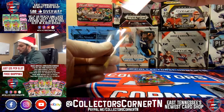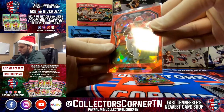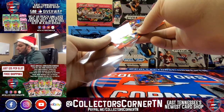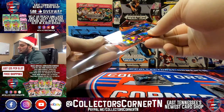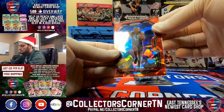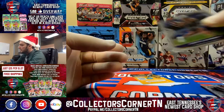Tyreek Hill, my gosh, how fast is this guy? He was going to go for the record of receiving yards in a game earlier this year before they pulled the reins on him. Antoine Winfield Jr., rookie for the Buccaneers. Unstoppable, Jalen Smith. Jeff Gladney.